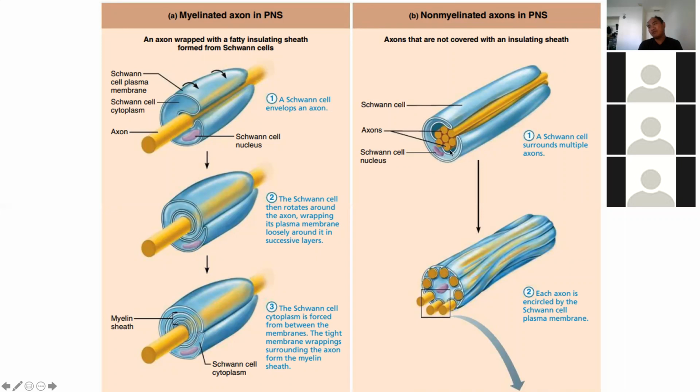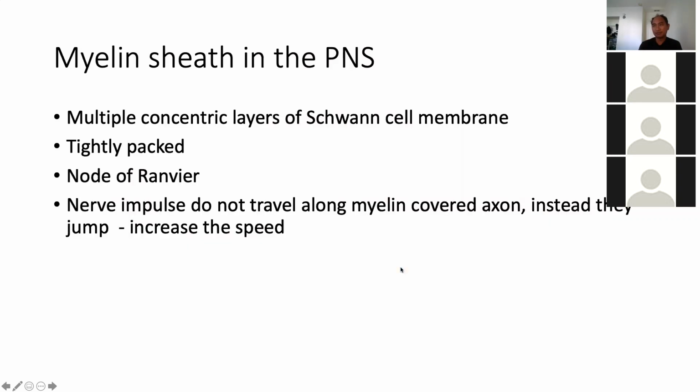But non-myelinated axons, are they not covered with myelin sheath? No, they are covered with myelin sheath as well, but they are not wrapped around too much. They are just covered. That is what we call a non-myelinated axon. Look at the difference: the myelin sheath covers the axon in multiple layers. In the peripheral nervous system, the myelin sheath is multiple concentric layers of Schwann cell membrane, tightly packed.